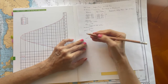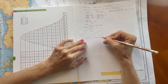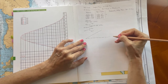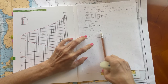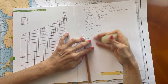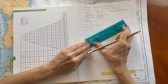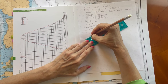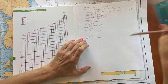Now, I don't need the ruler at this moment. What we're going to do is just go by 1 centimeter. Now, these need to be centimeter on this one. So 1 centimeter each. 1, 2... six.